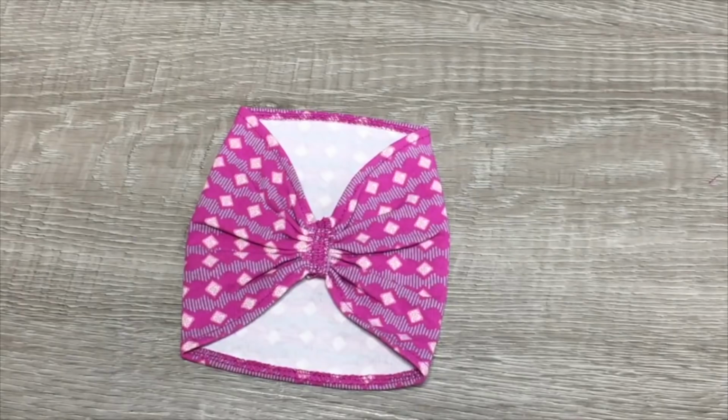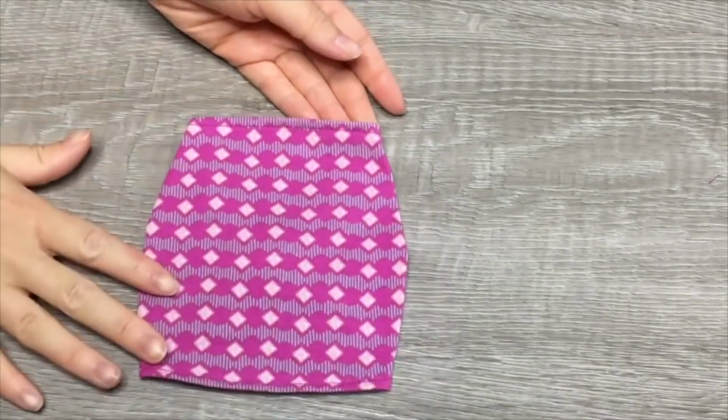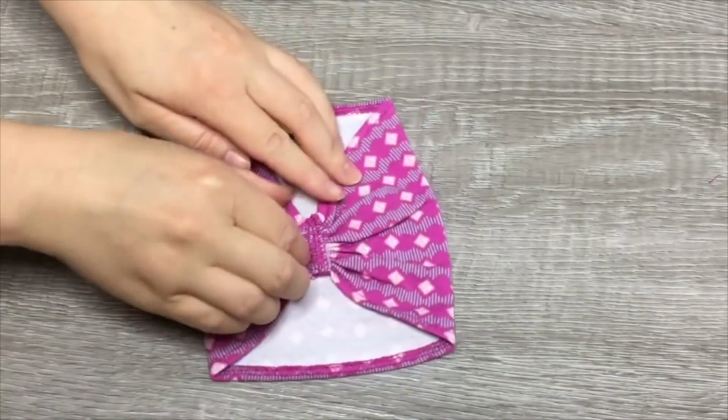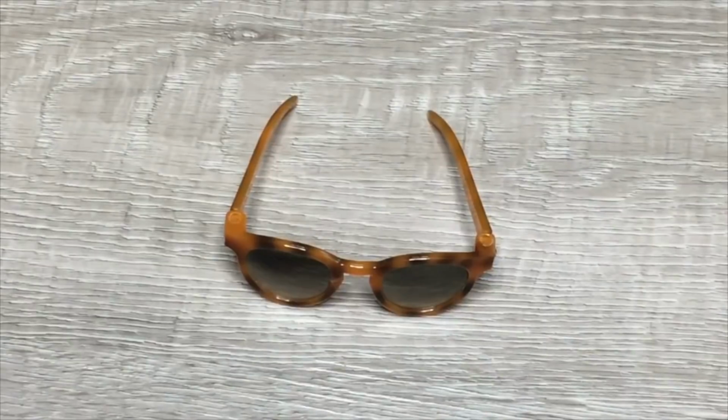And the next item we have here is the scarf. It's purple to match the sleeves of the jacket, and the design wraps around to the back as well, and there's a piece of Velcro at the front so you're able to open and close it. And the final item we have here are the sunglasses. They're perfect for an outdoor set, and they're made out of a lightweight plastic material.